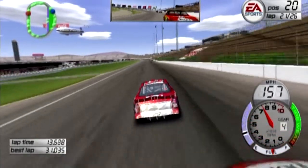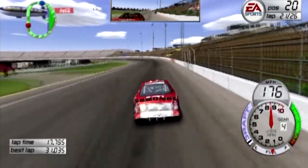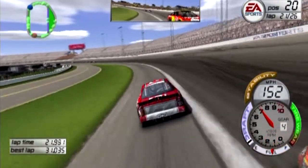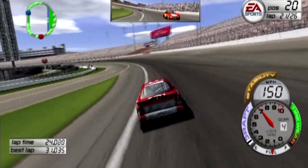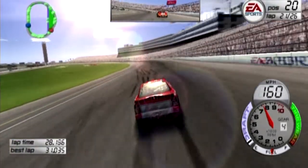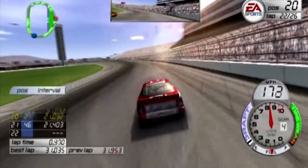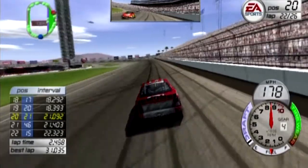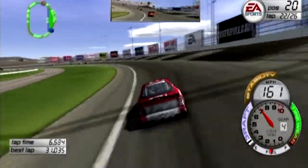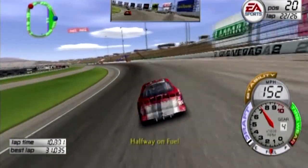Ooh boy, we had to put a real big block on Scott Wimmer there. He is all over our back bumper, trying to make that pass work, and might be trying to dish out a little bit of revenge from earlier in the race when I moved him up the racetrack. He was trying to repay that favor, but oh boy, we slid up the track again. Even though I know they don't have rivalry systems in this game, I still believe there was a little bit of a hint of that.